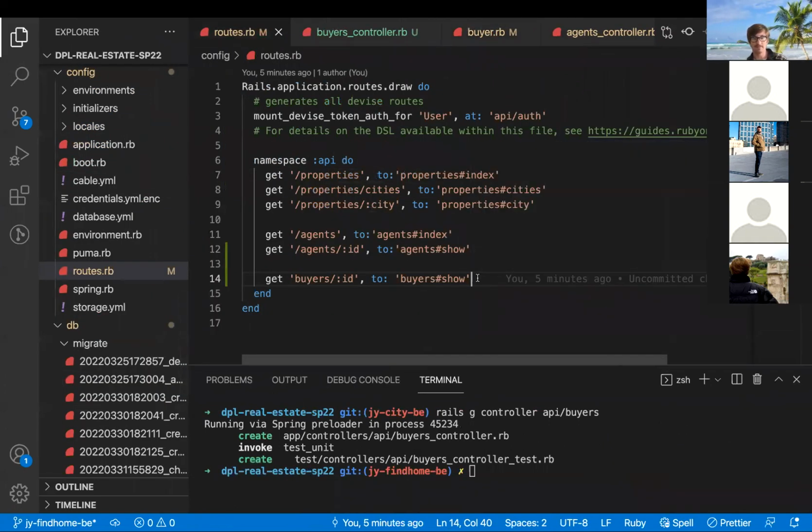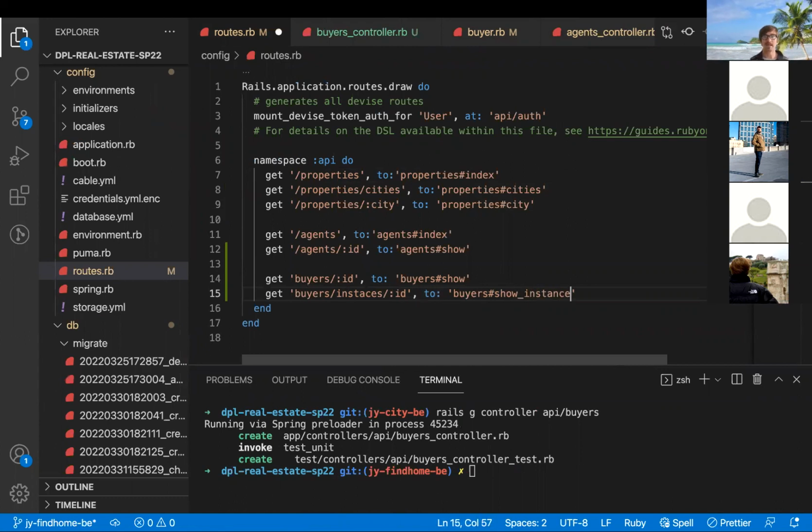I'm going to do another one, a new route, buyers. I'm just going to call this instance ID. Now I'm going to have this do the same thing. I want to take this opportunity to show the difference between class methods and instance methods, going back to object-oriented programming. And just so this is not confusing, I'm going to call this buyers one, and this will go to show one. So I'm having two show methods that do the same thing, just a little differently.